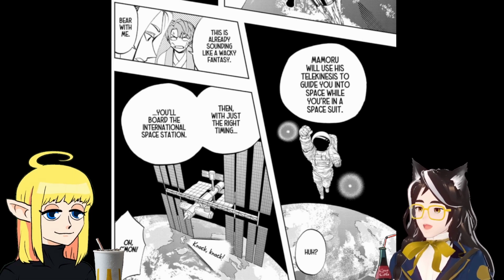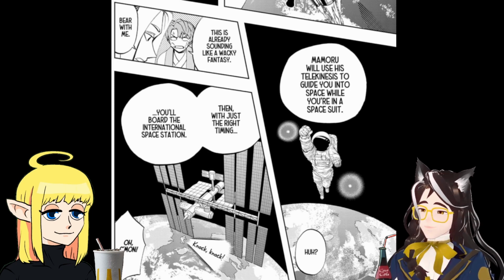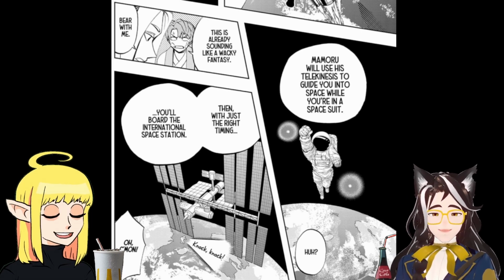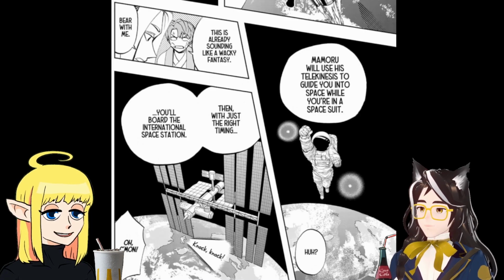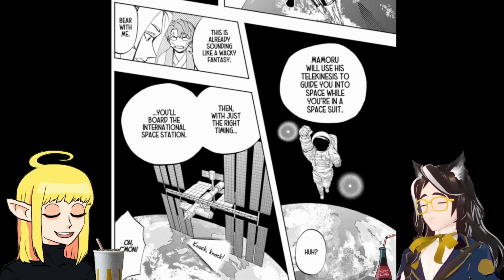So the former main character of the world comes up with a plan to send the dad and the son into space, and they're just like, okay, you'll just float up there, you'll just float up with the psychic powers. I mean, technically you could. You can do that, if you don't do it quick enough. That's the main problem of space travel.